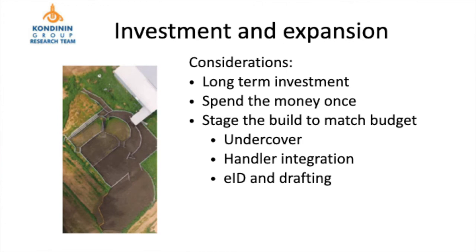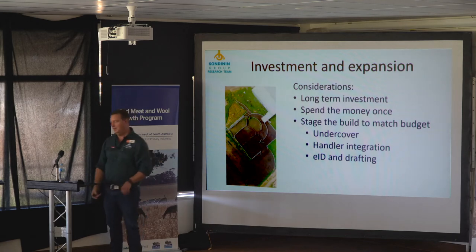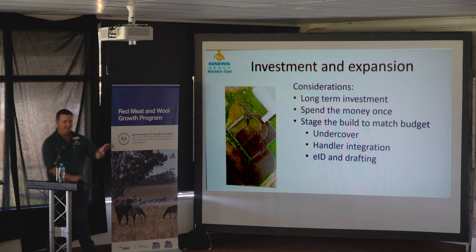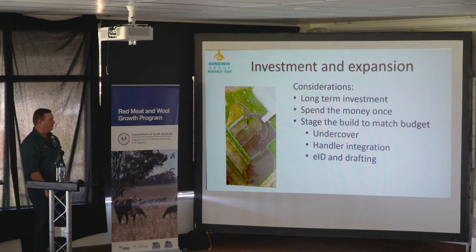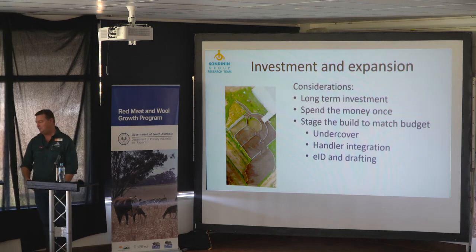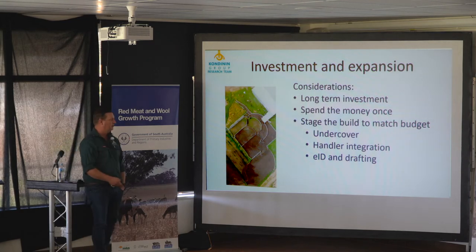And you might want to think about this, just staging that build bit by bit. You might want to think, as Chris said before, we've identified where we can invest some money out of our business and get a good return on investment. We're going to do that first. And there's another component to that we can do later on. So think about staging the build. You don't have to do it all at once, but in doing that, you need to think about how you're going to stage that build and how it might work. Think about also your future requirements, whether that's integrating some technology down the track.